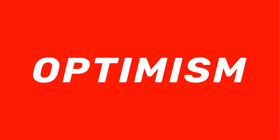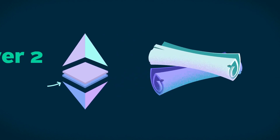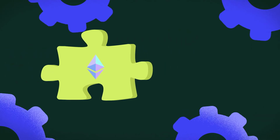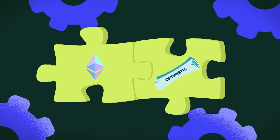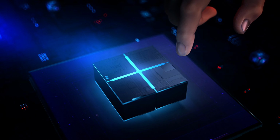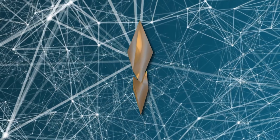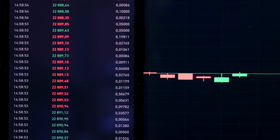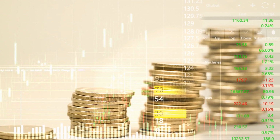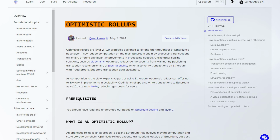That's where Optimism comes in, a Layer 2 scaling solution that's been making waves in the Ethereum community. Optimism promises to alleviate Ethereum's scalability issues, making transactions faster and cheaper. So let's dive into the world of Optimism. Basically, Optimism is an Ethereum scaling protocol that aims to boost transaction throughput and reduce costs using optimistic rollups. We'll talk more about this shortly.